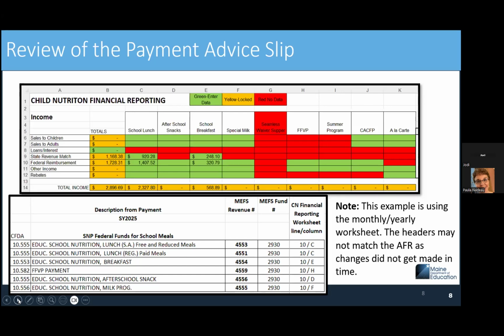The business manager should be separating your revenue income by the MEFS revenue code sheet. When you receive payment from the state of Maine, an advice slip is provided and a description is listed with each dollar figure. Match the description with MEFS revenue codes to ensure correct reporting. And again, in this example, I've added the MEFS number and corresponding worksheet location as well.